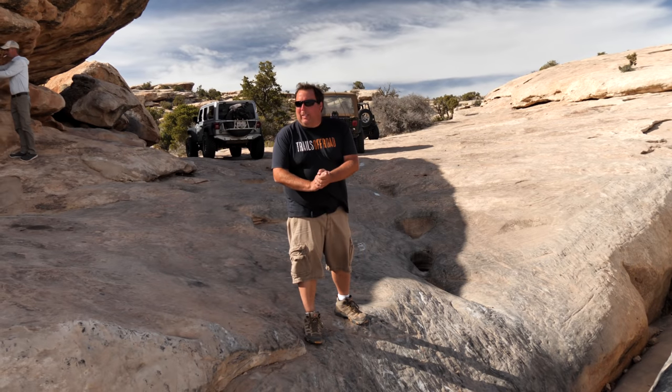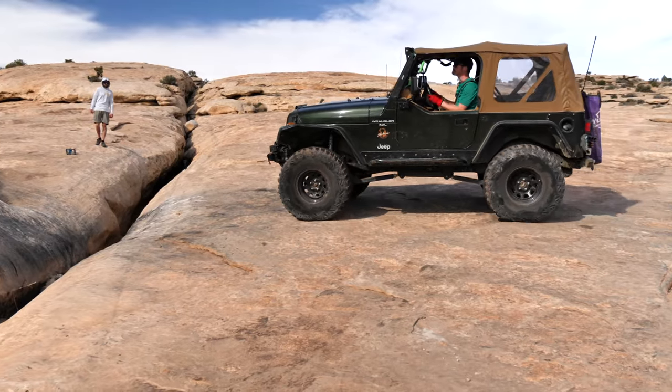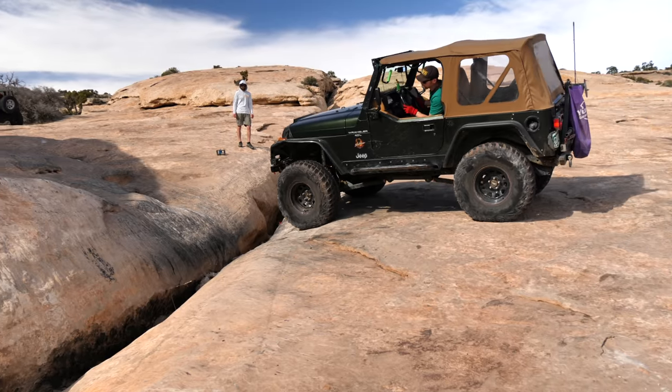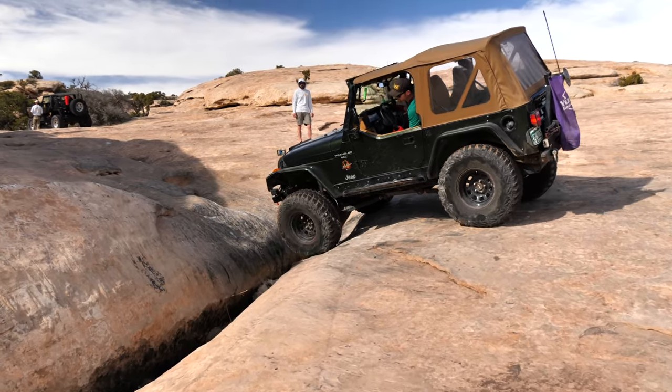All right, so here we're at Golden Crack, and this is probably the most famous obstacle in Moab. When you see a photo of this, you know exactly where it's at. No matter where you're at in the world, people have seen the video of going across this massive crack. It's roughly about 1.5 to 2 feet wide.